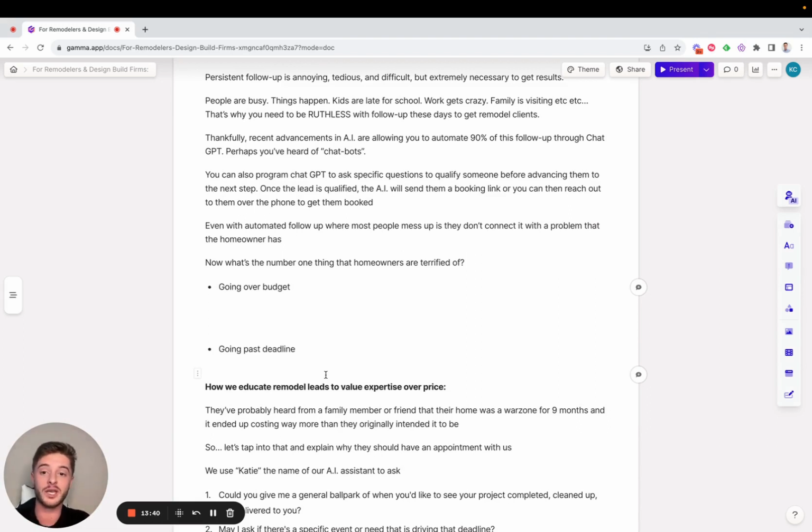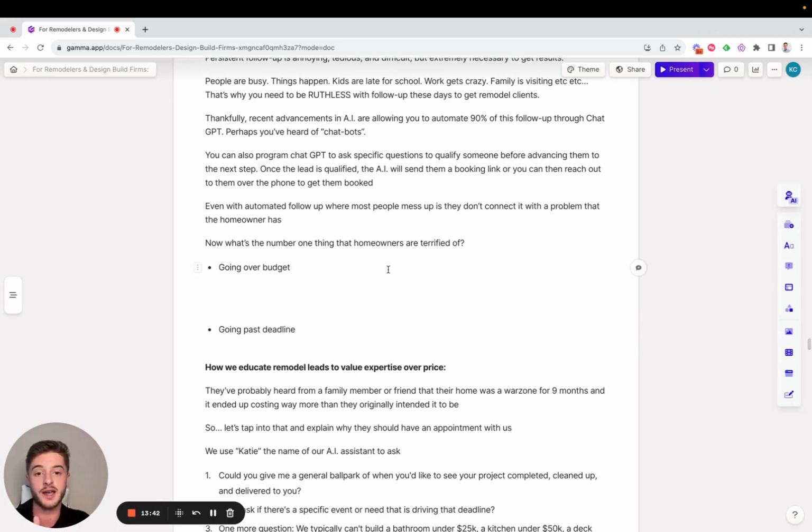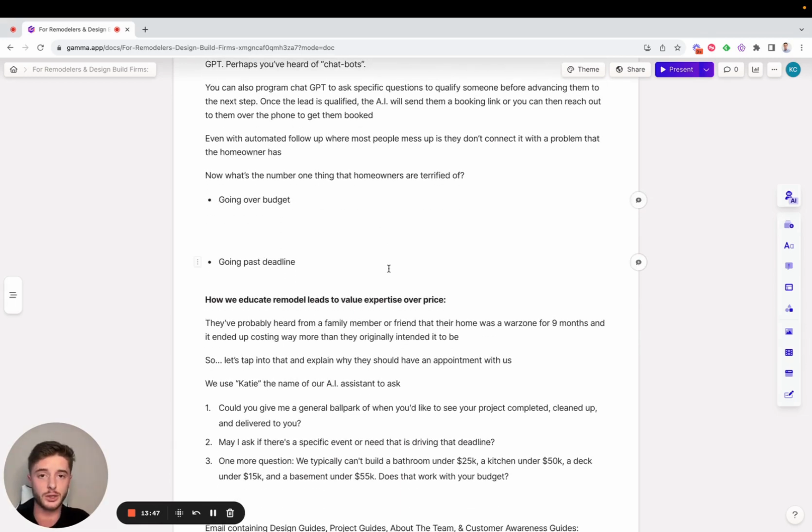And so thankfully, recent advancements in AI are allowing you to automate 90% of the follow-up through ChatGPT. And so, maybe you've heard of chatbots before, but essentially, we can program the AI to send them qualifying questions. And then once they're qualified, send them a booking link for them to book an appointment in home or over the phone.